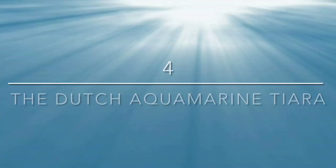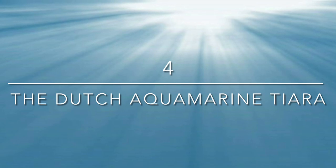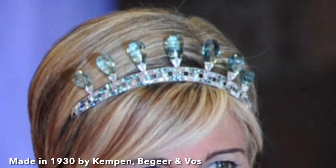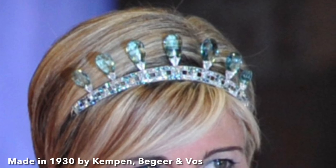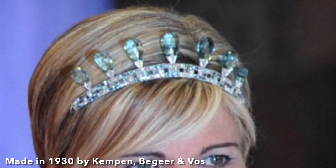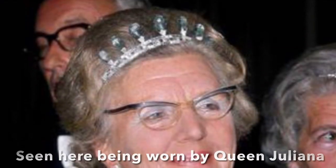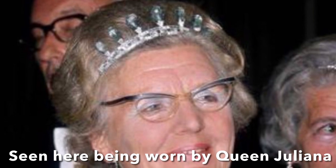Number 4 on the list is the Dutch aquamarine tiara from the royal family of the Netherlands. The tiara is made of 7 violet cut aquamarines and diamonds set in platinum. It was a gift to Queen Juliana of the Netherlands from her parents on the occasion of her 21st birthday in 1930. The tiara is designed in the style of Art Deco.